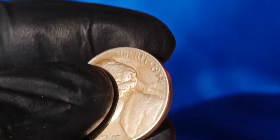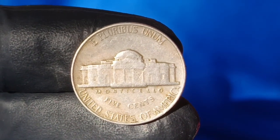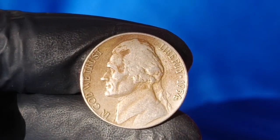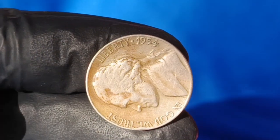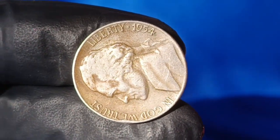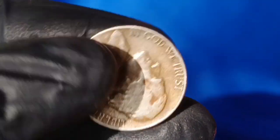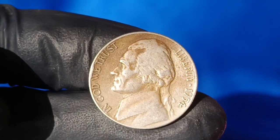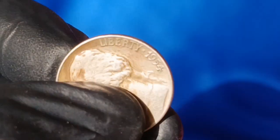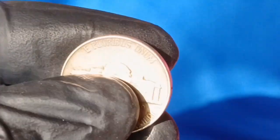Repunched mint marks, RPMs, such as D/D or S/S varieties, also add significant value, with coins showing clear overlapping mint marks selling for $20 to $200 depending on the clarity and grade. Off-center strikes, where the design is misaligned and part of the coin's surface is blank, are another valuable error, with 1954 nickels struck 10% to 50% off-center potentially worth $50 to $1,000, and dramatic examples with minimal design remaining could push values higher in pristine condition.